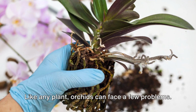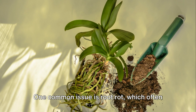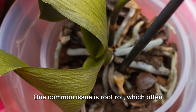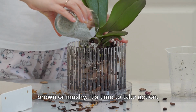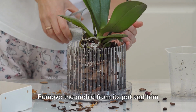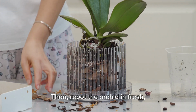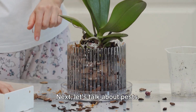Like any plant, orchids can face a few problems. But don't worry, we've got solutions. One common issue is root rot, which often occurs due to overwatering. If you notice your orchid's roots turning brown or mushy, it's time to take action. Remove the orchid from its pot and trim off the damaged roots. Then, repot the orchid in fresh, well-draining potting mix.